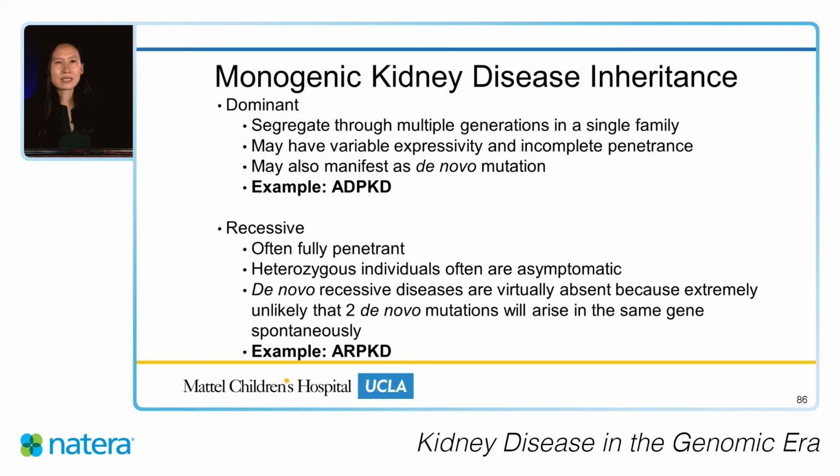So monogenic kidney diseases can be classified based on the mode of inheritance, as we've heard earlier in this symposium, into autosomal recessive and autosomal dominant. Dominant disease genes may also manifest by de novo mutations, which are also known as non-inherited mutations. This phenomenon is virtually absent from recessive diseases because it's extremely unlikely that two de novo mutations would occur in the same gene spontaneously.